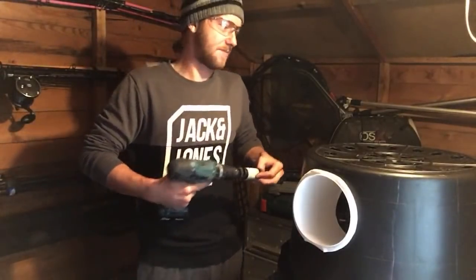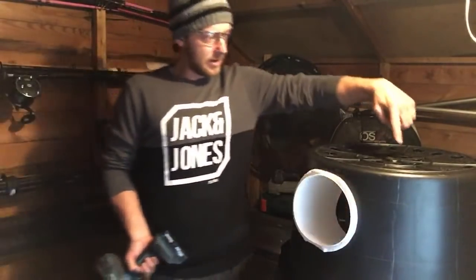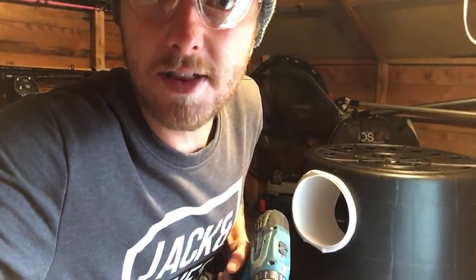Use this in the spider crab season as well. I might block those entrances up but keep them, and I'll cut a hole in the top and then I'll use it for spider crab season. Good, thanks Lee, cheers mate.